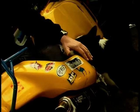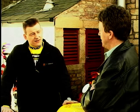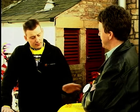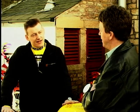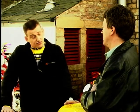Wow, that's a lot of fuel. That's also a lot of weight. Is that going to be a problem? It will be, certainly starting off and coming through Scotland at first. It'll be a bit top-heavy, so I've got to be very careful there. Well, obviously the weight will improve as you start using up the fuel. As I ride down, yes.